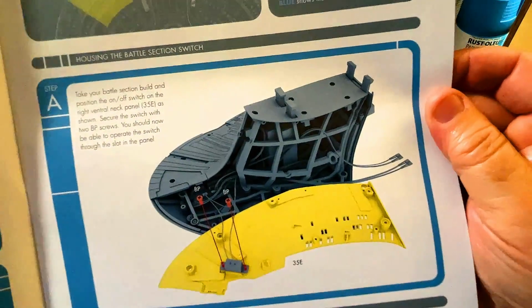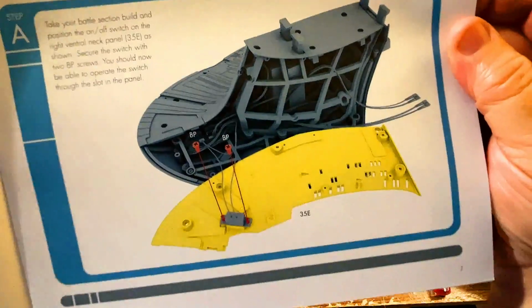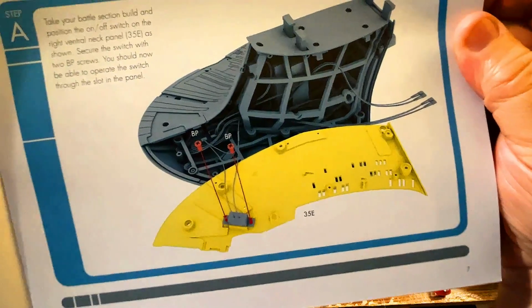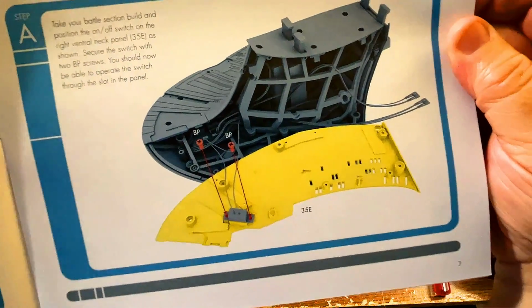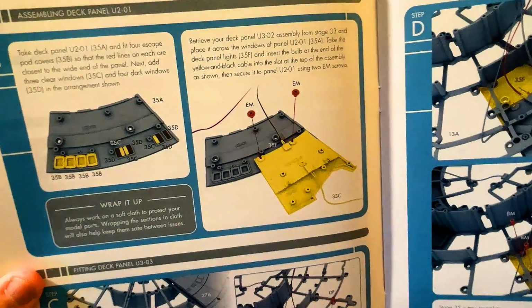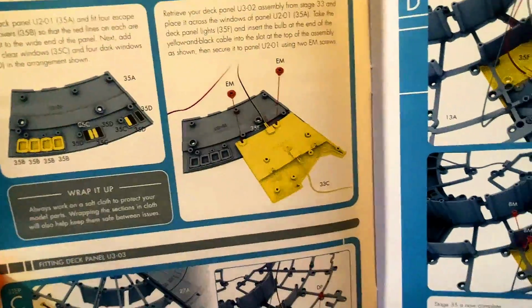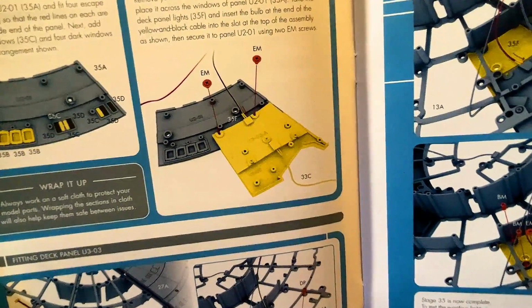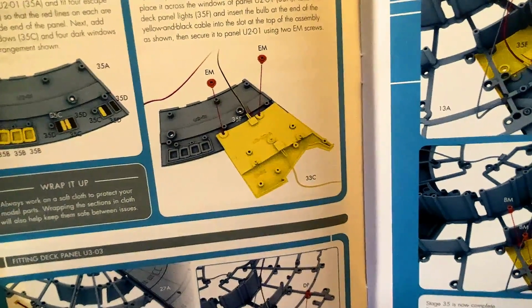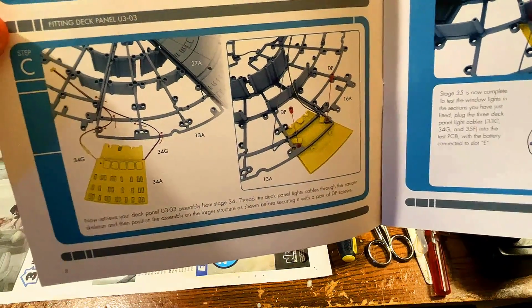We move on to step A. You can see we actually attached the other switch. Nice. And that's going to go into the starboard side of the dorsal hull, or the saucer pylon. Step B, we have the placement of windows and escape pods. And we put the backing on. And we put it onto the skeleton frame for the top of the primary hull.